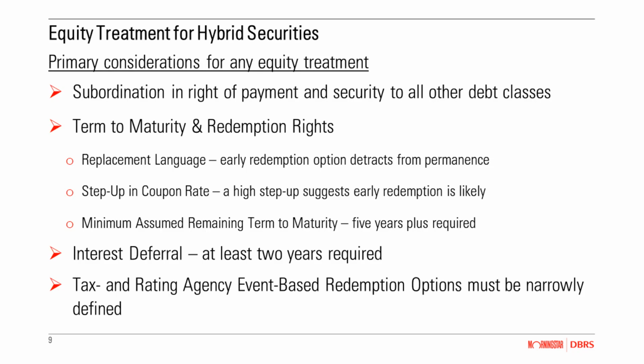This slide summarizes the primary considerations for any equity treatment to be attributed to a hybrid security. Note that the assumed remaining term to maturity, as determined by DBRS Morningstar, is typically the critical factor in determining the equity weighting of a hybrid security. Hybrid securities are typically structured with an issuer optional redemption feature at year 10, otherwise known as a non-call 10, although non-call fives have also been issued in the past and continue to be.